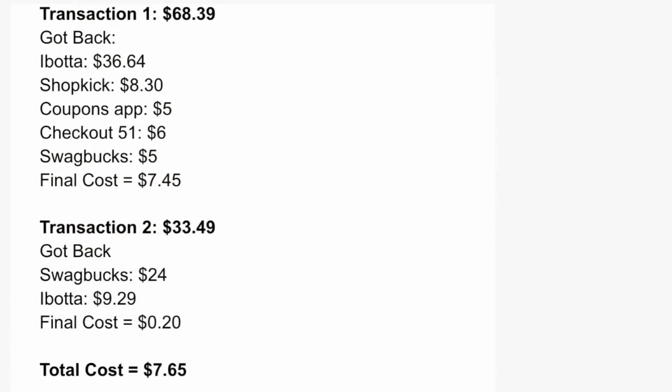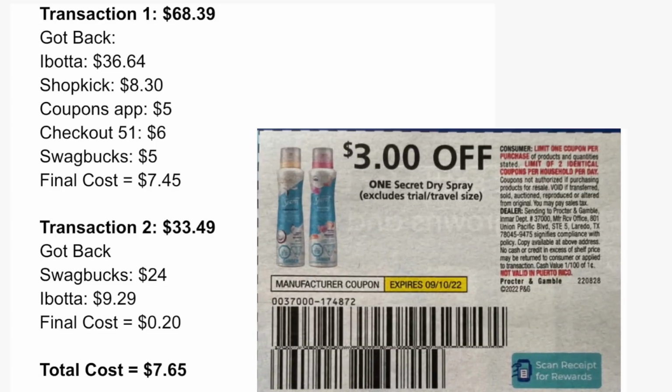All right, you guys, so let's go over these two transactions that I did. The first transaction, I did have a couple issues. The first one was with the Secret. So that coupon was not going through for some reason, and the cashier came over and tried to help, but she was new and she did not know how to operate the system. She tried to move me over to her register to see if she could get it to work. She couldn't get it to work, so I ended up taking the Secret off of that transaction.